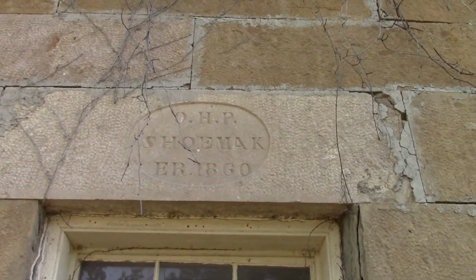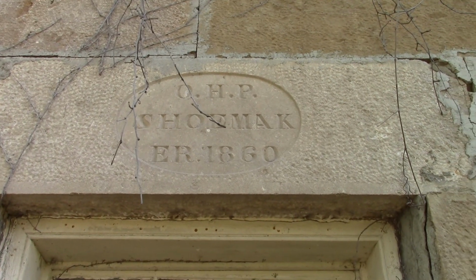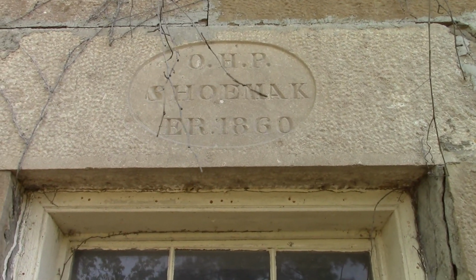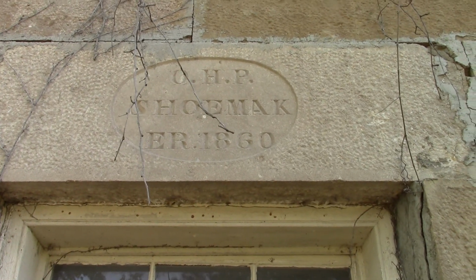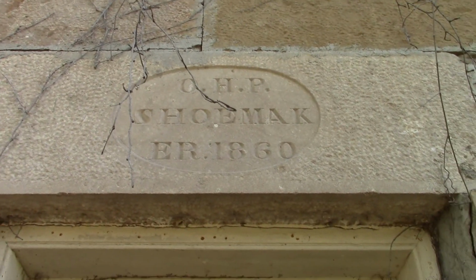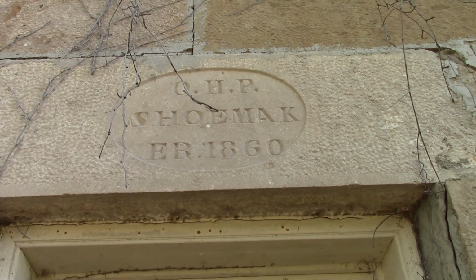This is called a lintel. That was the maker of this place, O.H.P. Shoemaker. In 1860 is when this building was erected. O stands for Oliver. I'm not entirely sure about the H.P. But we were told, the second line there says Shoemake, and they ran out of space, so the ER is there in the bottom.